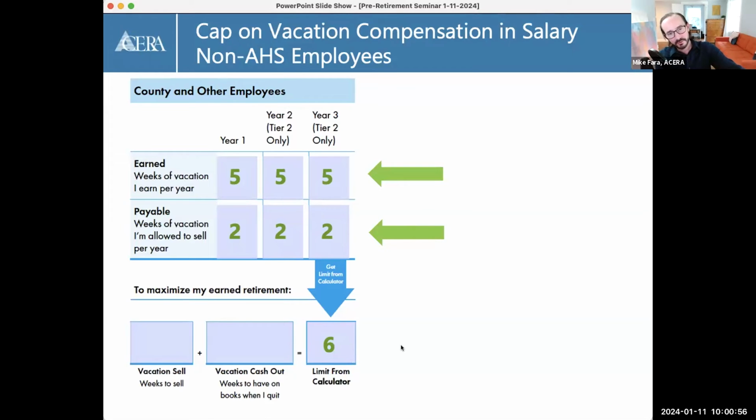Okay, so now what do you do if you're thinking about maximizing your retirement by selling vacation or cashing out vacation? How do you think about this? Well, we know what your limit is. We're not allowed to include any more than 6 weeks worth of vacation compensation as salary for calculating your retirement. So one option that you have is you can simply have 6 weeks of vacation left over on the books. Don't worry about selling any. Sell 0. 0 plus 6 is 6. And you reached your limit, and we will include 6 weeks of vacation compensation as salary when we calculate your retirement. So that's nice and easy.